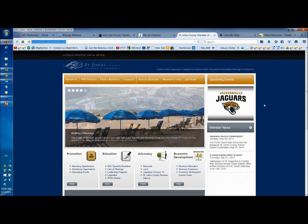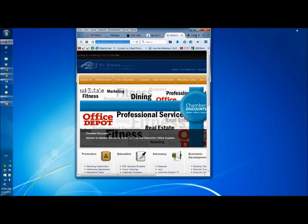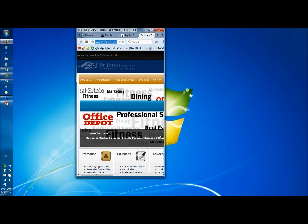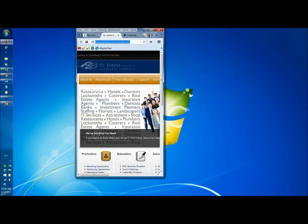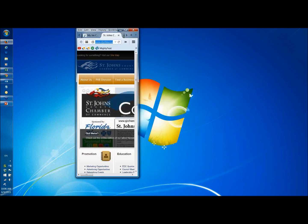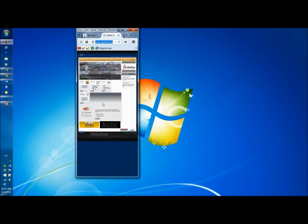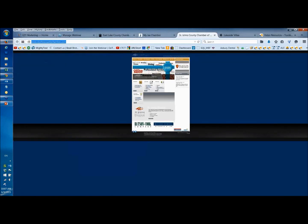And then I took a look at the St. Johns County website, also in Florida. And if you would make that small, it would not. It's not mobile responsive on a smartphone, and it's not responsive on a smaller device. So in fact, if you pull this up on the smartphone, it will be one of these sites where everything is tiny, tiny.